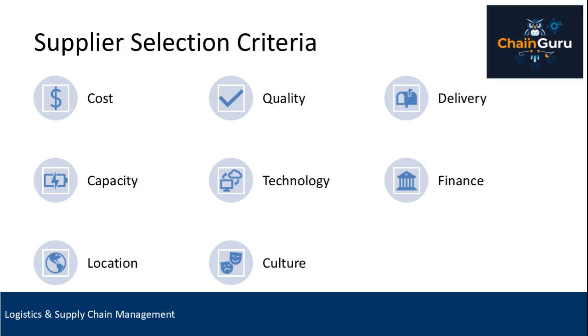It's about understanding the total cost of ownership, which includes not just the purchase price, but also things like shipping, handling, customs, and after-sales service. Next is quality. A supplier must be able to consistently meet your quality standards. Poor quality not only affects your end product, but it can also damage your relationship with customers.